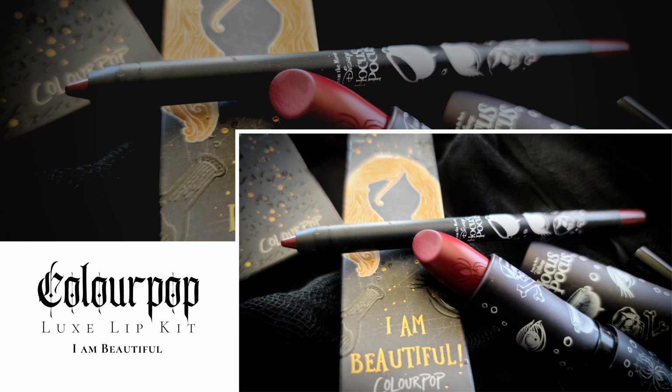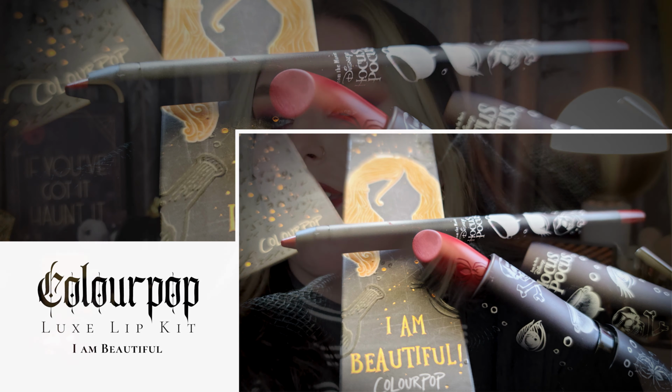Lip kit from ColourPop in Hocus Pocus. Okay, it's what I got on today. Just a nice burgundy lip. It's kind of a staple for fall to me. You can't not have a burgundy lip. So yeah, that little lip kit right here.